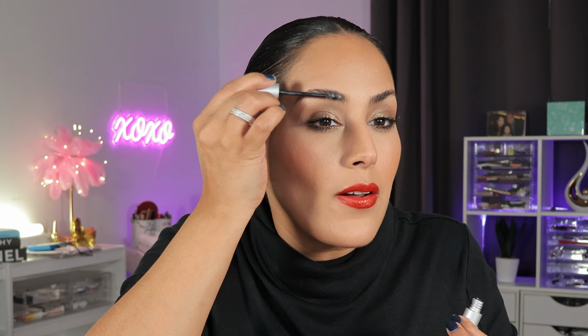I do have brow lamination going on. So I'm not saying that this is going to do much of anything to the brow, at least not my brows right now, but I kind of want to see what it looks like. If it's going to leave a white cast, if it's not.